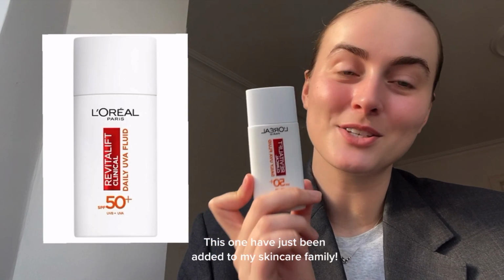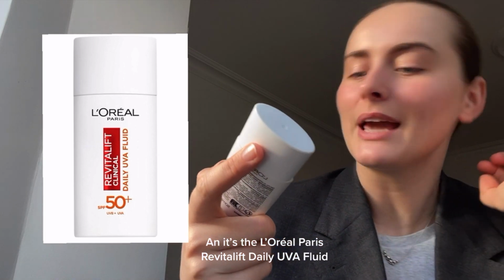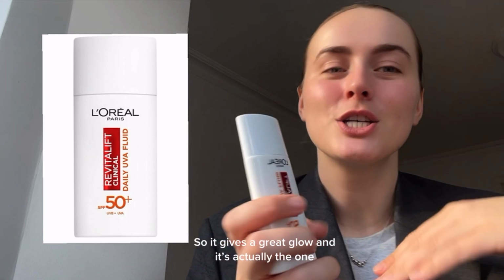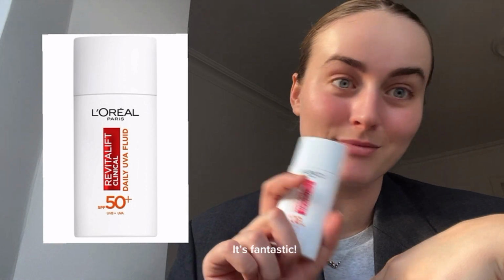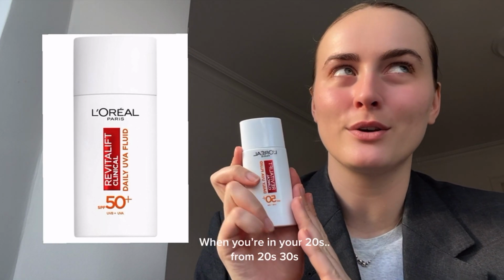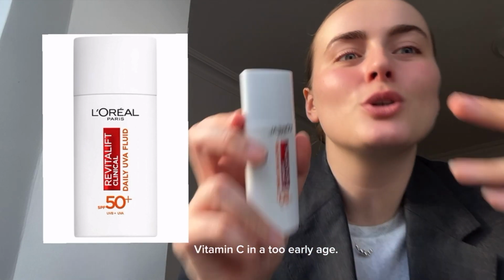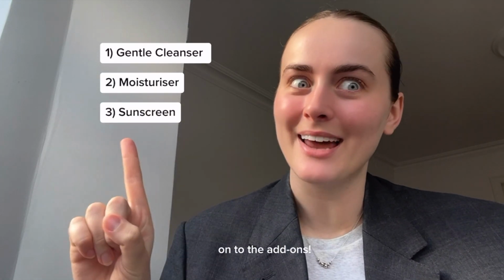This one has just been added to my skincare family and is the L'Oreal Paris Radiant Daily UVA Fluid SPF 50. And the thing I love about this sunscreen is that it actually has vitamin C in it. So it gives a great glow, and it's actually the one I'm wearing right now. You can see the glow, it's fantastic. So I would definitely also recommend this, but maybe when you're in your 20s, 30s, because it has vitamin C in it and you don't want to use vitamin C at too early an age. That was my basic skincare routine, and now we can go on to the add-ons.